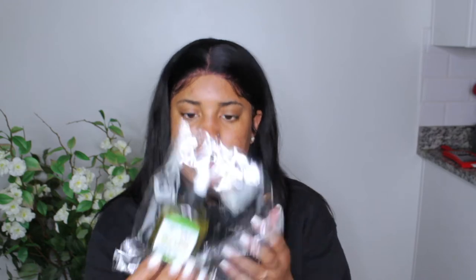Then I got this mascara by LA Colors, regular mascara. And then I got this fruity flavored gloss. I believe this is an apple. Green apple, probably, because it has an apple on it. Got that. Then I got me some tea tree oil for my hair. I got these bath bombs. I got this cake one, sweet strawberry, and then I got this one in pomegranate. Oh, that smells really good.